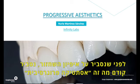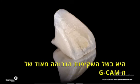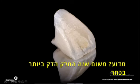Before we explain the characterization of the GCAM structure, we always like to explain what progressive aesthetic means. Progressive aesthetic for us, as you can see here in the image, is because GCAM is really translucent. So as you can see here in this crown, the most translucent part is the cervical part. Why? Because here is where we have the thinnest part of the crown.